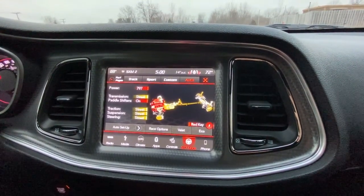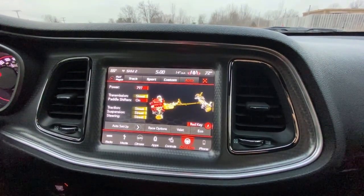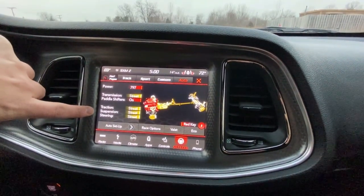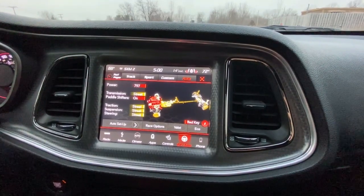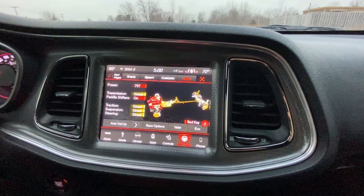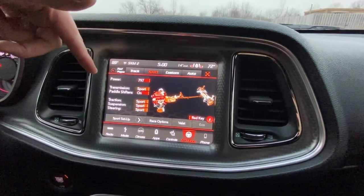These tires that come on these cars do not provide any traction whatsoever on wet, dry, or any other type of pavement. Your suspension on street is the softest, most comfort-oriented suspension setting. And then your steering is also your loosest steering setting. When you come over here to sport, it turns all these on sport.